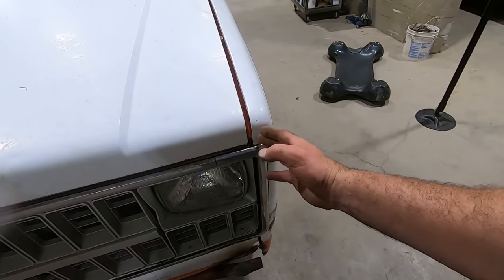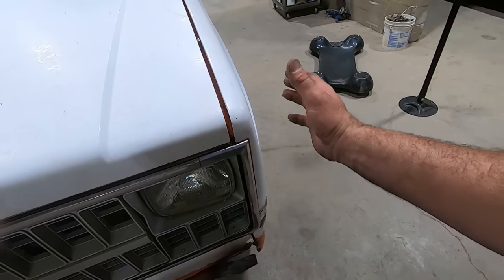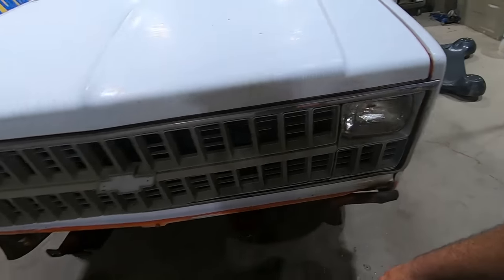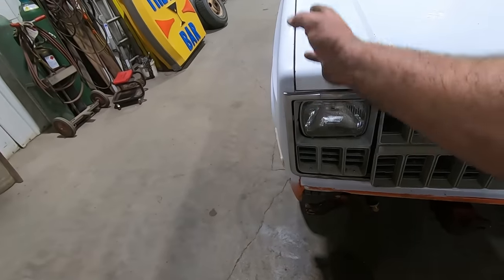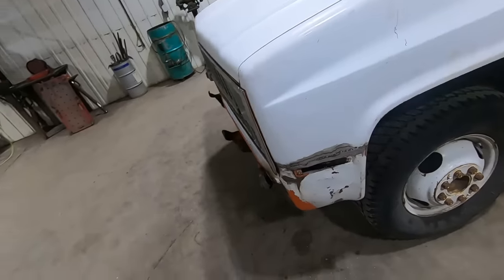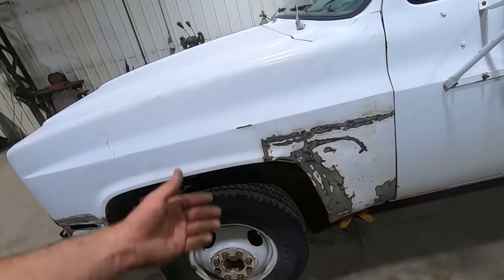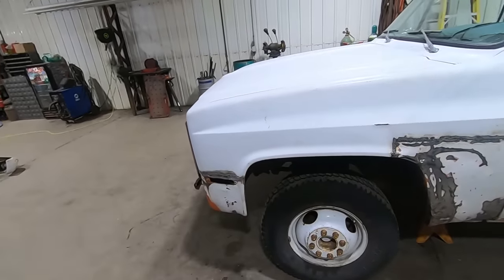I don't know what you can do there because it's sucked up tight to the rad support, so you can't really shim that in or out. Should be like this side. Anywho, let's see if we can get a bumper on it, find a marker light and whatnot. But yeah, it's a heck of a lot better than it was.